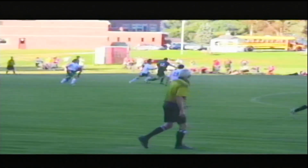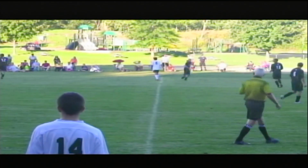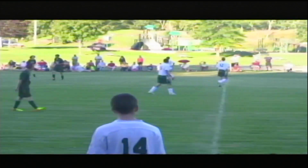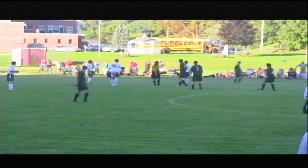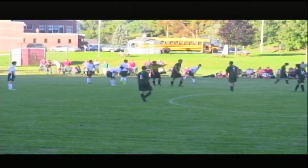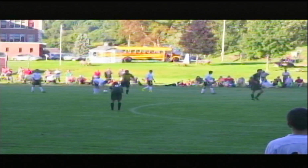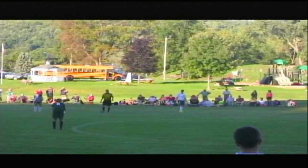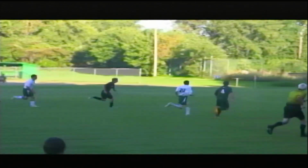Joe Brown with a nice tackle coming from behind and gets destroyed. Number 12, that's I think his third, fourth, or fifth foul of the game. And he is arguing the call. I thought maybe Kyle was actually issuing him a verbal warning, but apparently he was just protesting the call. He is a senior, he's a big guy.